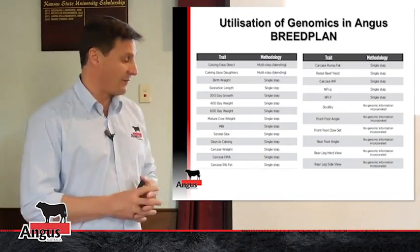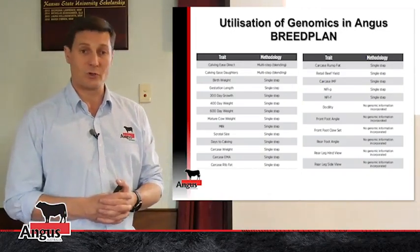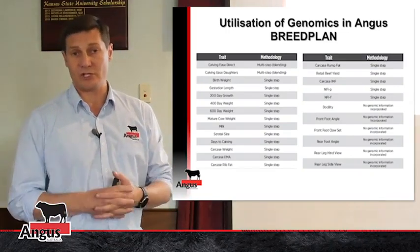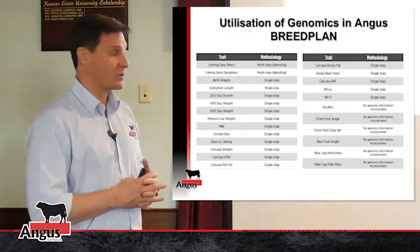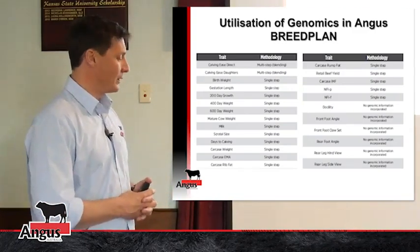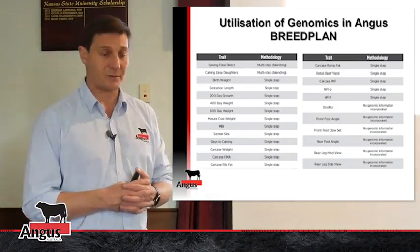Particularly in the case of the calving ease traits, we use a multi-step or blending approach, which was the traditional approach used across all traits. But across most of the traits where we incorporate genomic information, we now use a new methodology known as single-step technology. For some of the traits, which are a little bit more difficult to analyse, such as docility and the structural traits, no genomic information is currently included in the calculation of those EBVs.